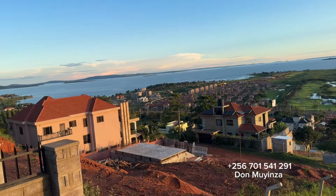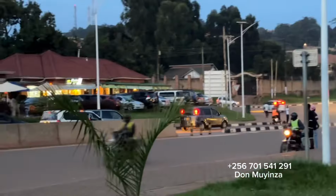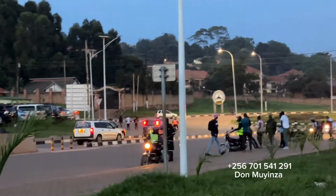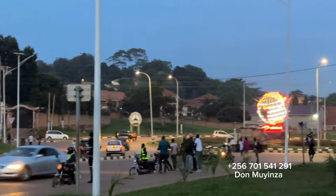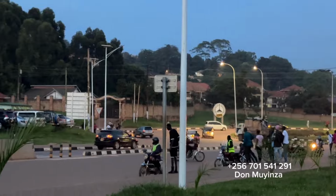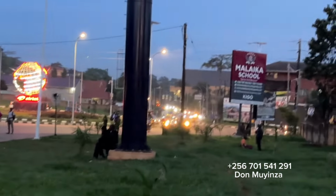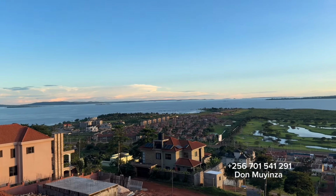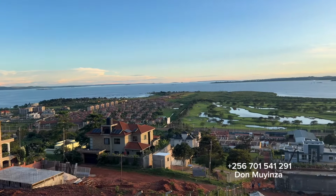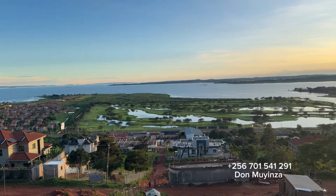You are going to see a very beautiful house here in Munyonyo, Kampala, Uganda. And guess what, this house is just going for only $1.2 million and sits on 25 decimals. And look, there is also an empty plot. If you want to expand, you are going to add more, $300,000 USD. So if you want $1.5 million, it means you're going to get it on 50 decimals.